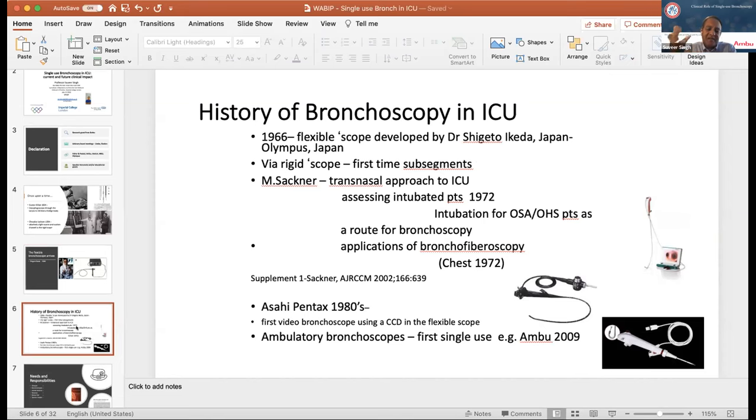And he was identified by Sackner, who persuaded him to provide him with one of these flexible scopes. And Sackner used it in his ICU and then published a whole range of case reports and series demonstrating its use in ability to intubate patients in the early 70s, indeed for patients with sleep apnea with vulnerable airways, and also developing the nasal route for bronchoscopy. And in Chest in 1972, he published those applications of bronchofibroscopy.